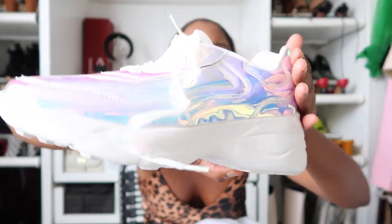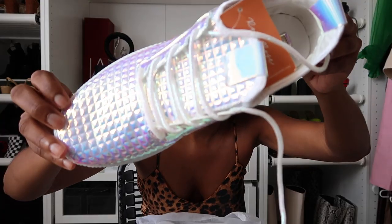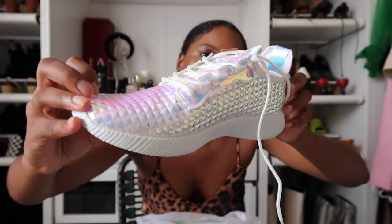I know, but don't they go perfectly with my costume? They're from Lucky Step from Amazon. I also got another pair that are also kind of iridescent, and these are Roxy Rose, and I like these too. Both of these pairs together were like $60, and they came in like 2 days from Amazon. So I guess we'll see which one goes the best with my costume.